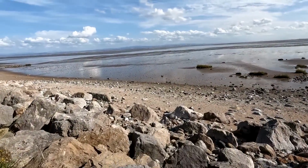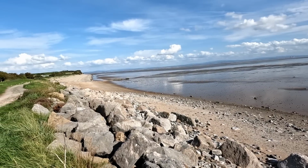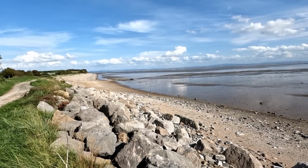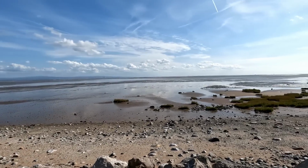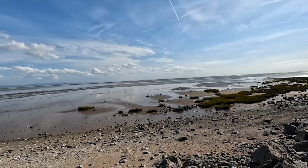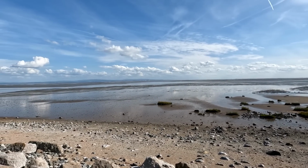Okay, so we've driven about 8 or 10 miles down the coast to Moat Hill. That's Moat Hill there, and all you can see is these sand flats. The tide's gone out even further. All you can see is sand now.